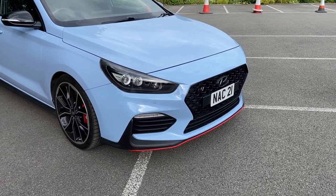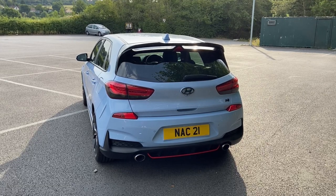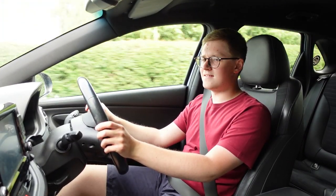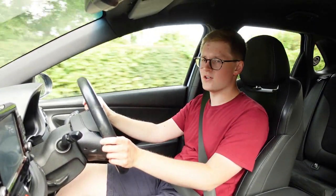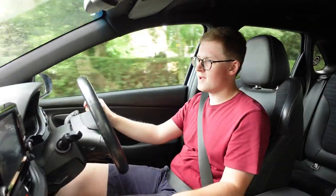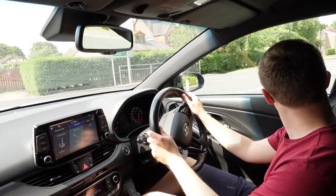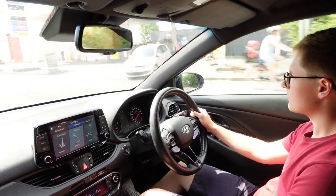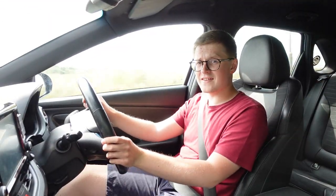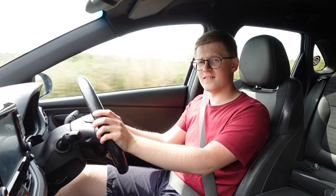One day, maybe, but for now, there's one factor that I find to be the N's biggest drawback. The ride quality is appalling. We're meant to be under the belief that modern technology has solved suspension. It's done. But not so if this is Hyundai's idea of a performance car. I'll get onto the steering, handling, and control in a moment, but for now, the ride is ridiculously jiggly.